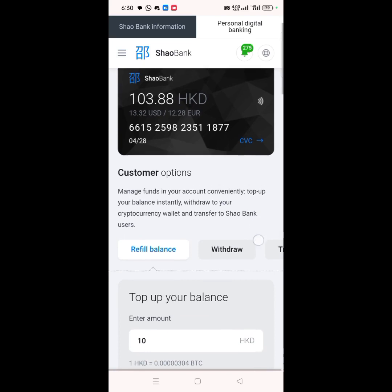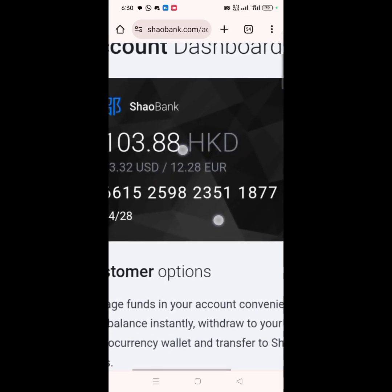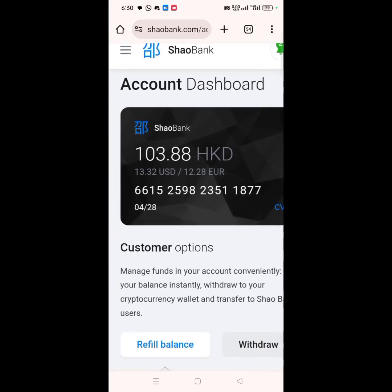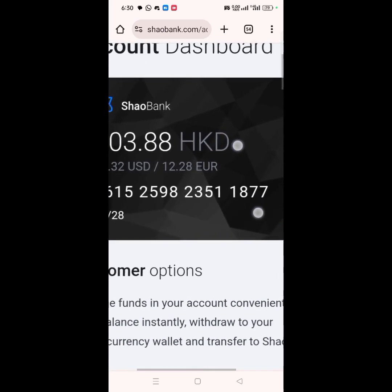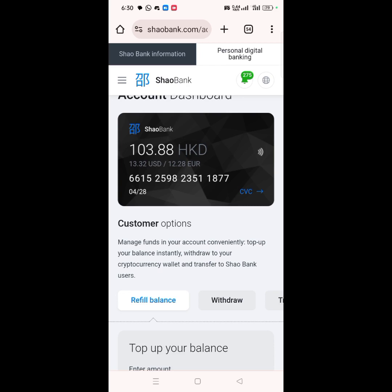So as you can see on my account, I'm currently having 103.88 Hong Kong dollars here, which is currently worth 13.32 USDT, and if you check it in euros, it's worth 12.28 euros. So this is my account balance, and this is what I'm going to do a live withdrawal with today. I've shown you guys my previous withdrawal, and today I'm going to do a live withdrawal for you guys to see it. So what is Shaobank?